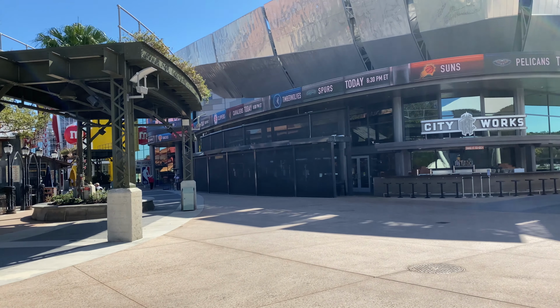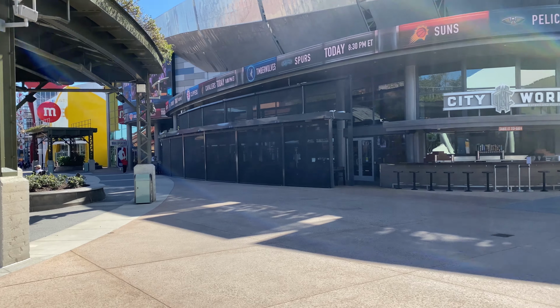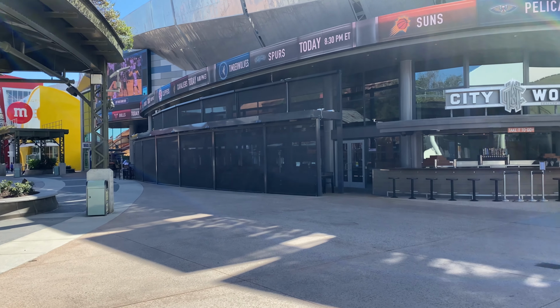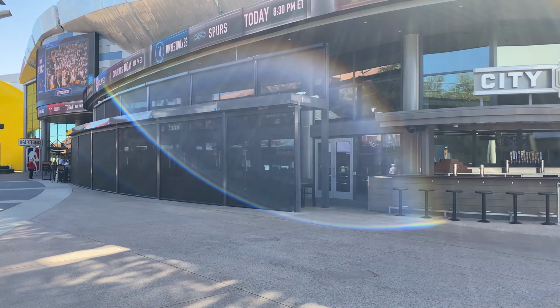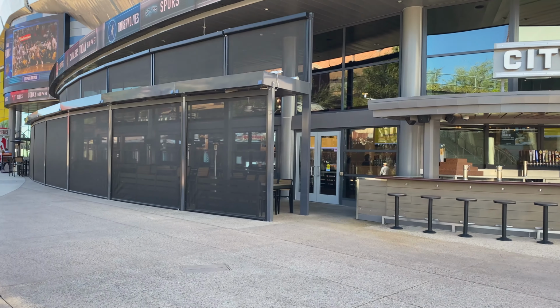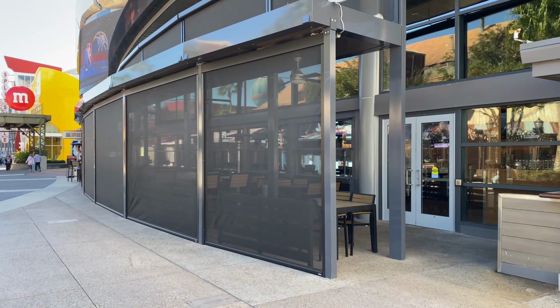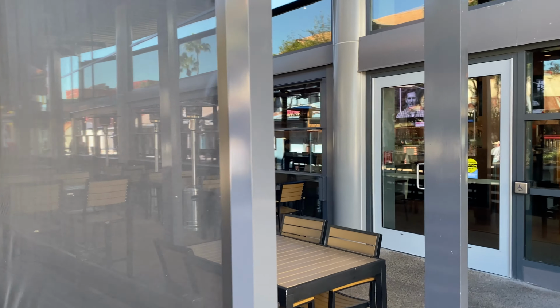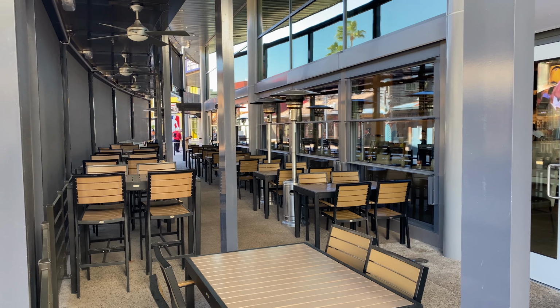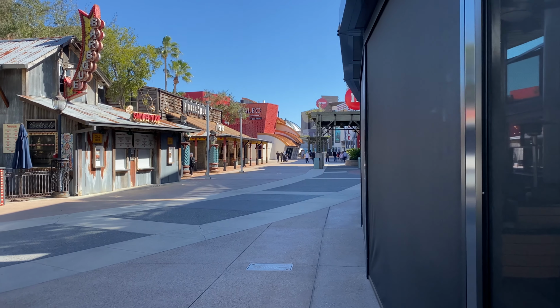So starting off here actually at City Works, in front of me now is the outdoor dining section. Just a few months ago, this was just completely open air. I mean, it still is open air, but they did put up this aluminum screen here, to give outdoor diners some privacy in between the outdoor dining section and the foot traffic walking by. Take a peek inside. This is not new this week. This has been like this for a little bit. Not that long though. I believe this is the first time we took a gander at that in a video.